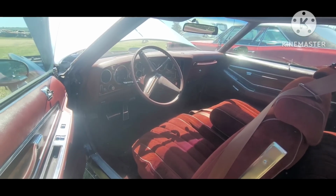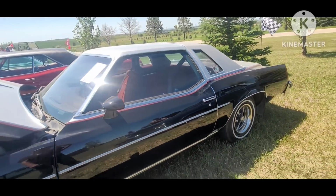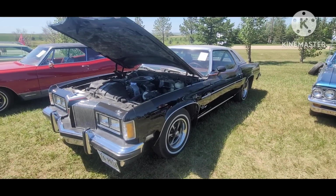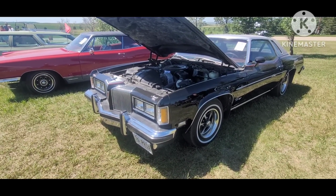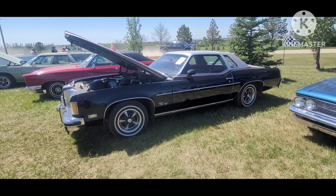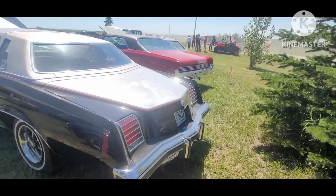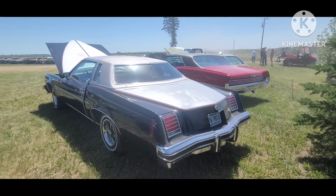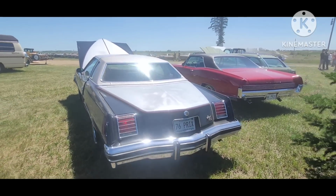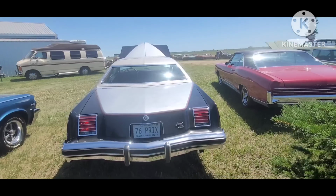It's got the 60-40 split bench seat. This one's actually one of the lower trim levels, the LJ. But, I mean, even at a low trim level, such a fantastic car. You got a lot for your money when you bought one of these cars. They really went all out when they styled them. Just kind of recalls the '30s boat tail. It's just a car that's really sharp and interesting from every angle.